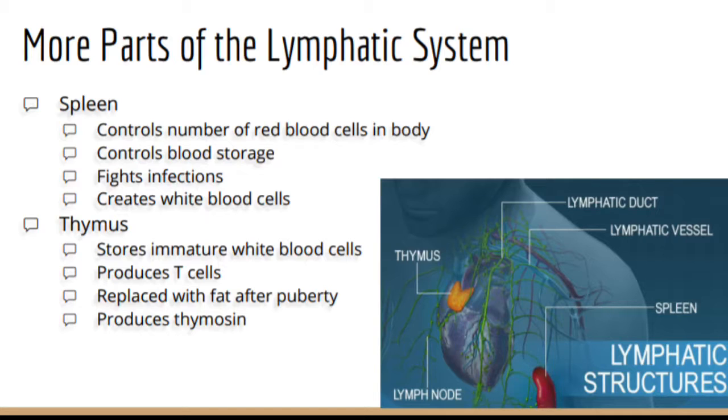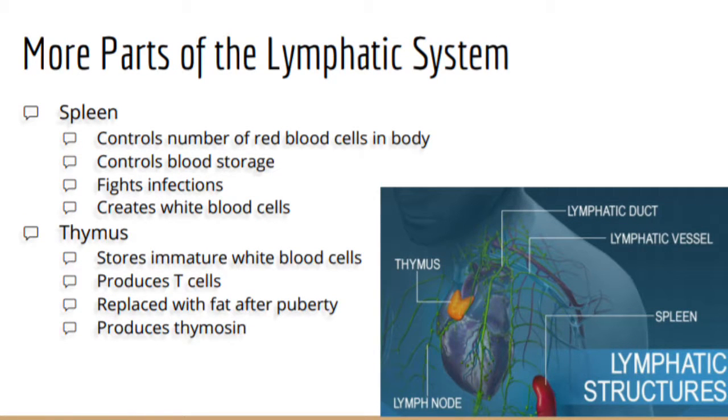So, let's move on to the thymus. Another organ in the lymphatic system is the thymus. It stores immature white blood cells and produces T cells, which fight cancer cells. It also produces thymosin, which is what it uses to make T cells different than other cells. However, the thymus is gone after puberty, but by then you have made all the T cells you need, and they move to lymph nodes or other parts of the body.